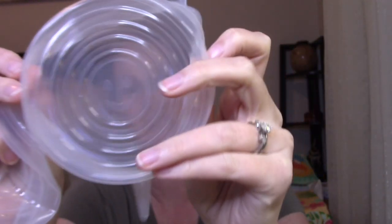So they have little ones here. This could go on a little cup. These could go on a little bowl here. So these are really cool. And if you haven't noticed, they have a little smiley face on there. That's kind of cool. They smell like silicone, but this is really nice.